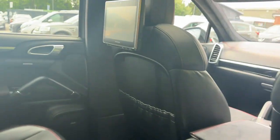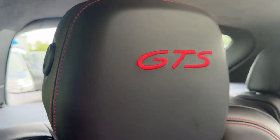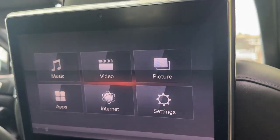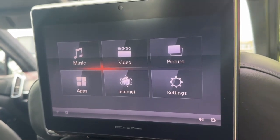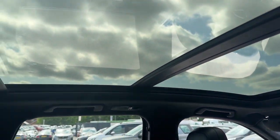As we go into the back of the vehicle, we can see that all of our seats have a black leather trim with the GTS red embroidering. We have two rear screens. We can activate our apps, internet, settings, picture, video and music. And lastly, we can get a good view of our pan roof.